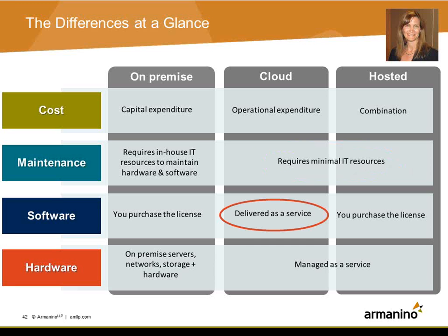As it relates to the software itself, there are differences in the licensing here. In an on-premise, you're purchasing the license. In the cloud, it's really delivered as a service. In the hosted solution, you can either purchase the license, and that's typically what you would do, or you could deliver that as a service as well. So that's a little bit misleading there. Delivered as a service is for sure the cloud solution.